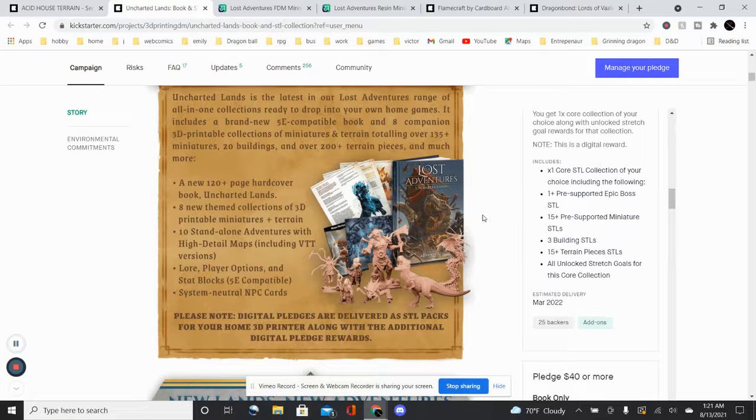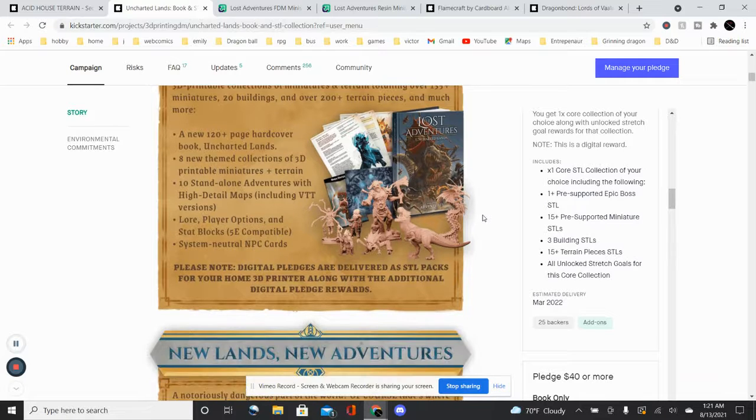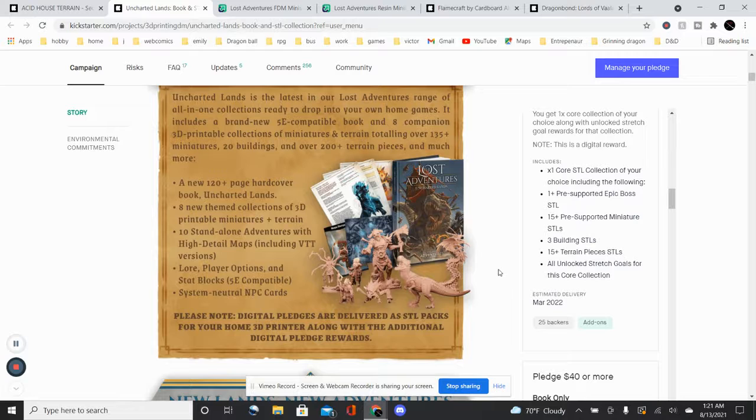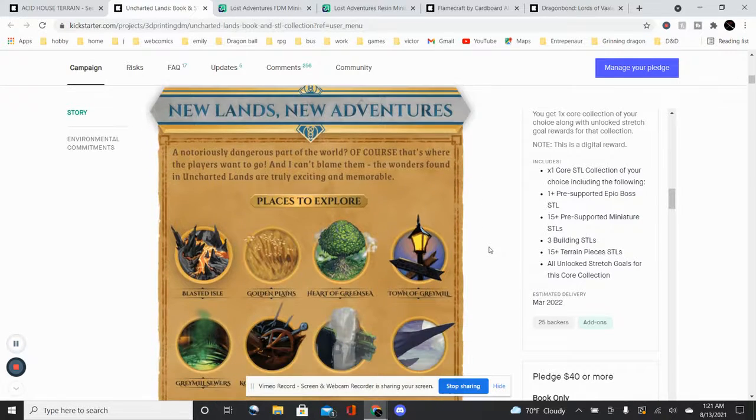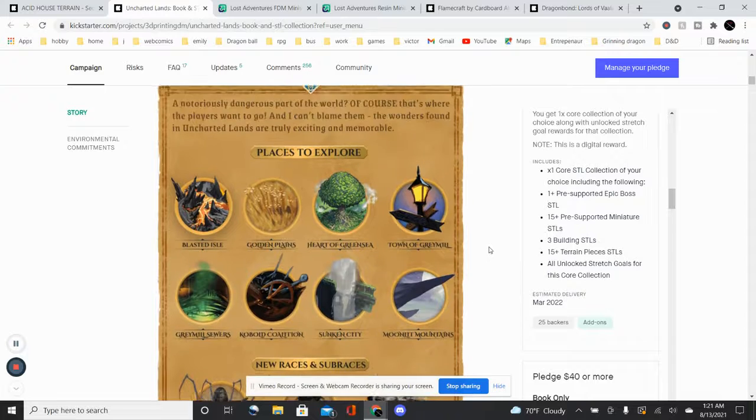You get the 8 theme collections and 3D printable minis that go along with those collections, and we'll get to that in a second here, and that's why I do love this type of thing. You're getting a lot of value, and I'll go over pricing at the very end here, but you also get 10 standalone adventures and virtual tabletop support. You also get lore and player options, as well as 8 playable races.